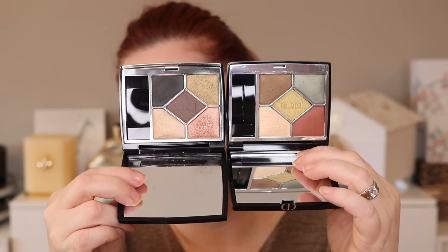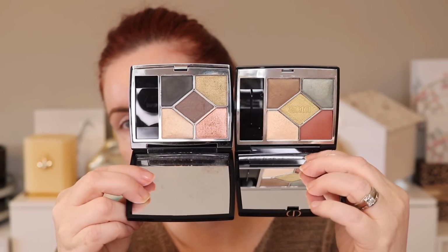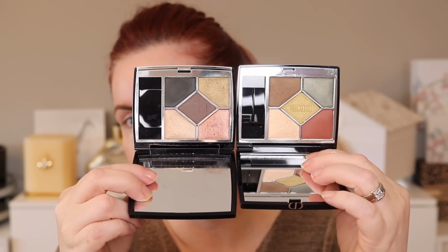They are very different color stories. They are not the same. They both have greens. This is Jungle. This is Khaki. I mean, it's obvious what the color stories are, but they are not the same quint. So if you're interested in the new color story, I want you to know it's not the same as Jungle.